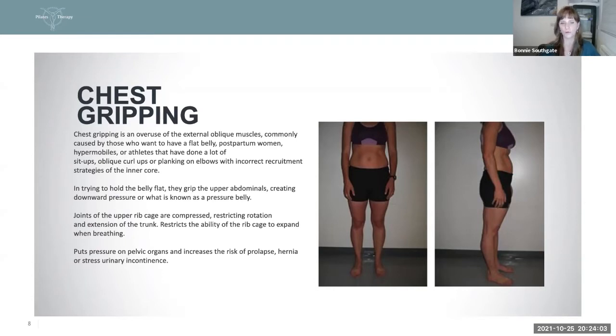So we've got lots of different abdominal muscles, and you have something called the external obliques. And generally, breathing is not good with these people. They get super tight around the rib cage, and the more tight they get, the harder it is to get the air out, and the more of a vicious cycle it is. But all of that pressure is pushing all of the contents of the abdominals down onto the pelvic floor, and it's pushing out the belly.